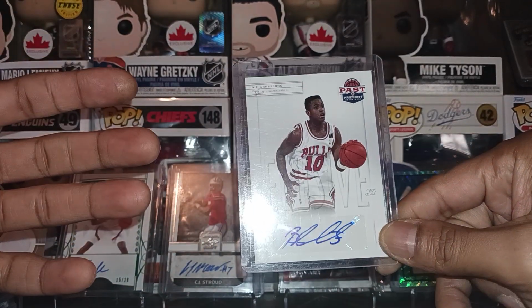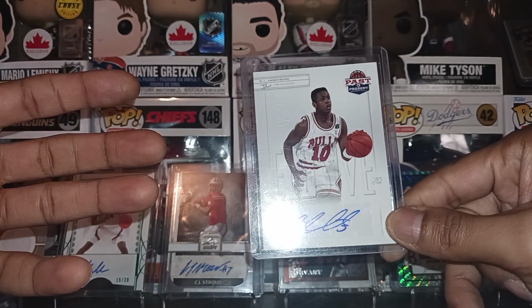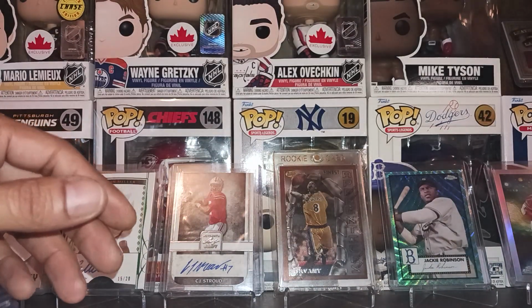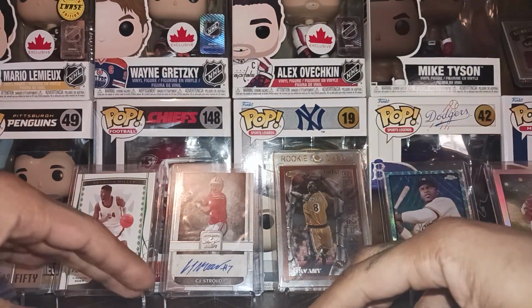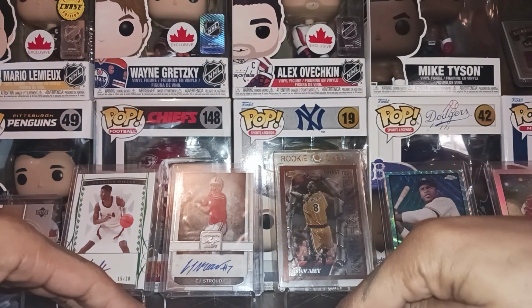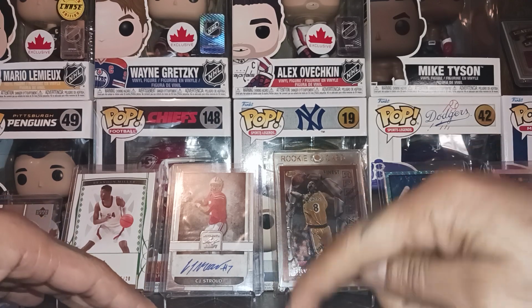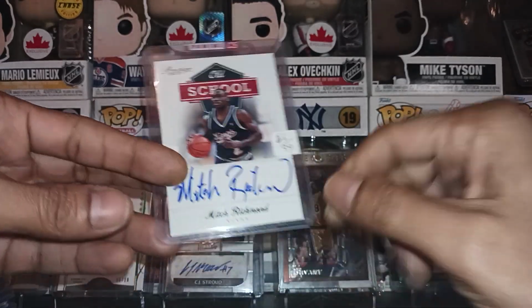And then now I have to find a set of black jerseys for the second set of the Bulls championships. I don't know, I'll think about it. I'm not in a rush to sell that BJ Armstrong. I already have the next guy coming up. I have his autograph, but I have it in the Golden State Warriors. So I'm definitely going to be keeping this one here. This is a keeper, and it's on card.